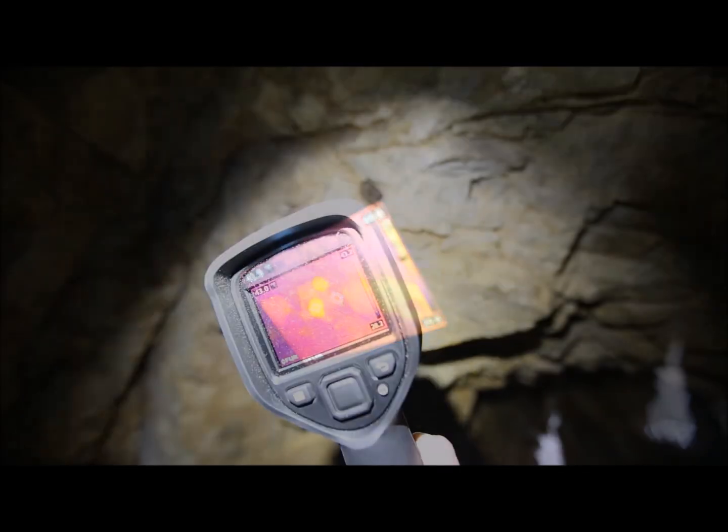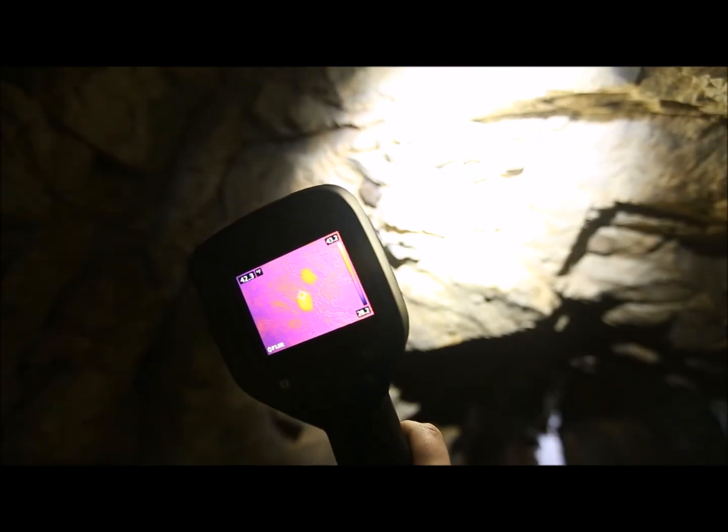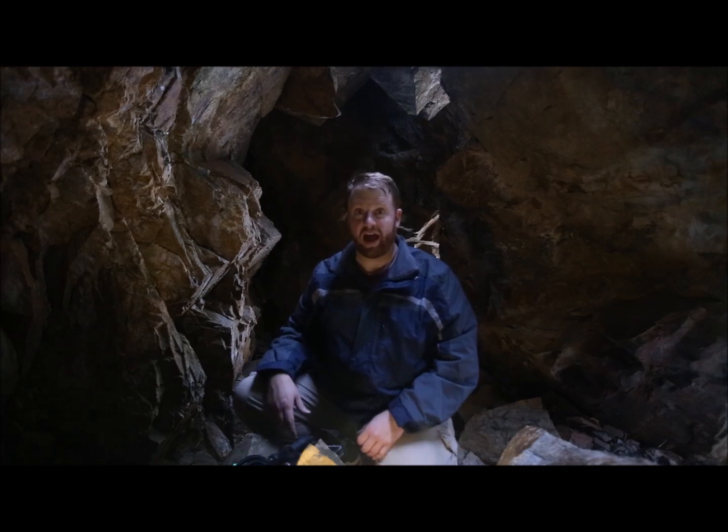The thermal imaging camera allowed us to see the body temperature of the bats, and I was shocked to see that they were all about 10 degrees warmer than they had been about a month earlier. So all of the bats were in sub-hibernation. As we went throughout the cave, we only found Townsend big-eared bats, and all of them were in sub-hibernation, not deep hibernation. This has been a really amazing trip to this cave.